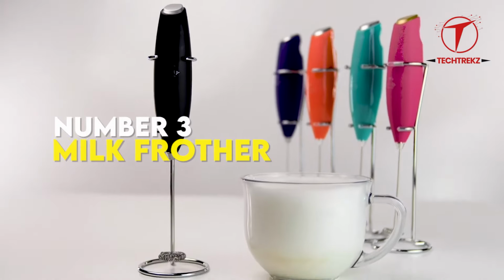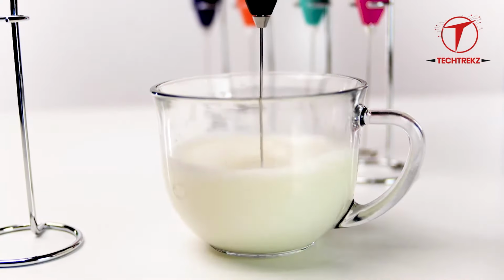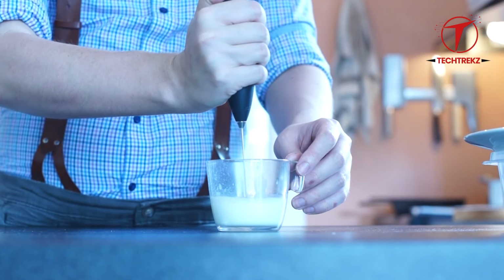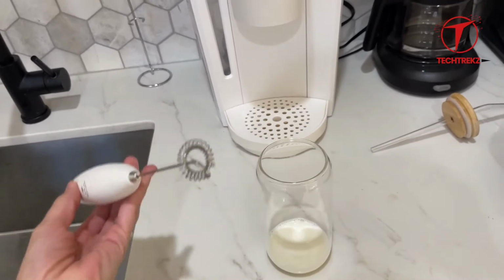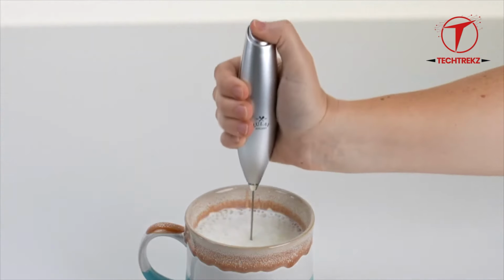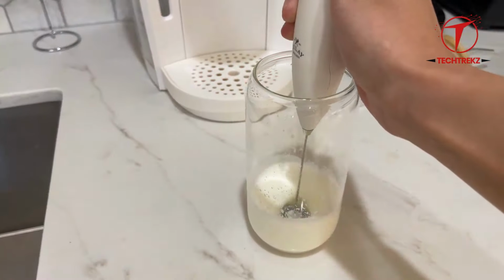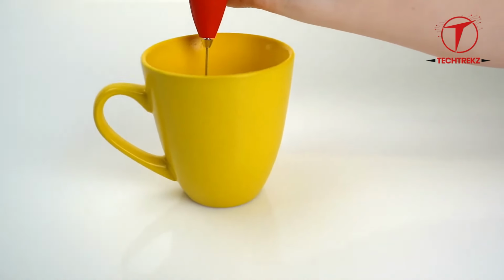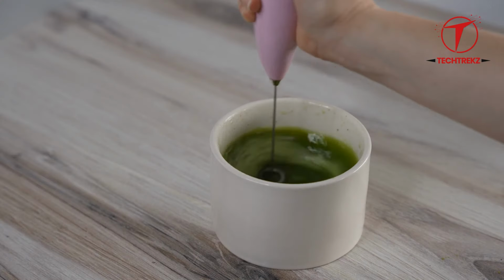Number 3. Milk Frother. Experience the revolution in home coffee making with the Milk Frother, a modern kitchen gadget designed to elevate your daily brew to new heights. With its powerful 13,000 RPM motor and 25 spiral rings, this frother effortlessly transforms ordinary milk into creamy, velvety foam in mere seconds, allowing you to indulge in café-quality drinks from the comfort of your kitchen. Whether it's a piping hot latte to kickstart your morning or a refreshing iced matcha for a midday pick-me-up, this versatile tool ensures a simple and delightful coffee-making experience with its ergonomic grip and easy-to-use on-off button.